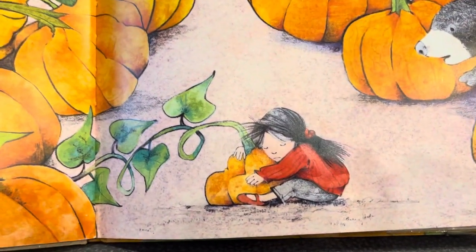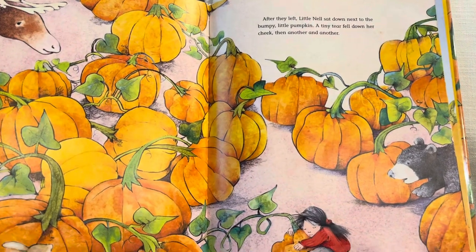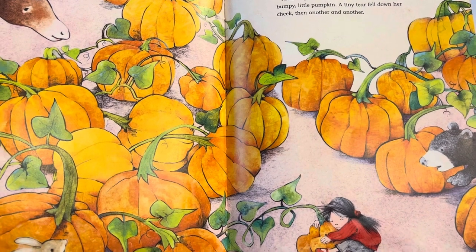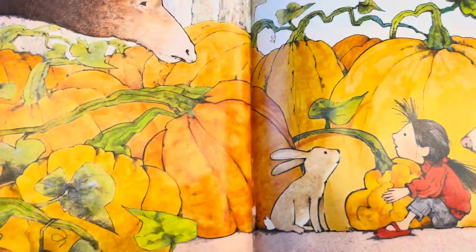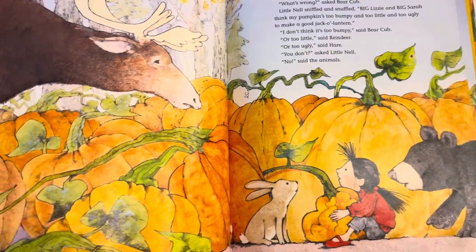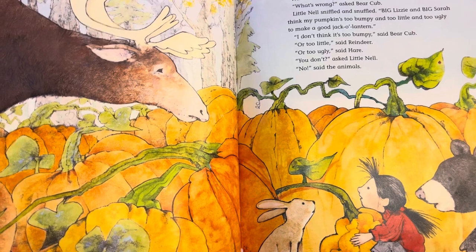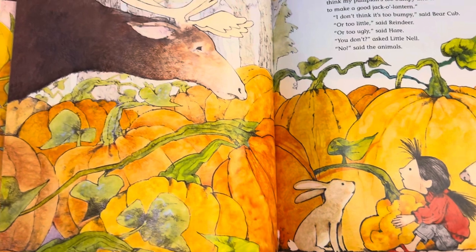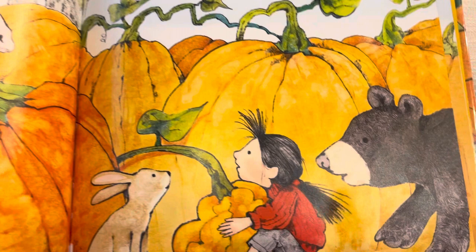Oh, she likes that little one. After they left, Little Nell sat down next to the bumpy little pumpkin. A tiny tear fell down her cheek, then another and another. Her friends Reindeer, Hare, and Bear Cub came along. "What's wrong?" asked Bear Cub. Little Nell sniffled and snuffed. "Big Lizzie and Big Sarah think my pumpkin's too bumpy and too little and too ugly to make a good jack-o'-lantern."